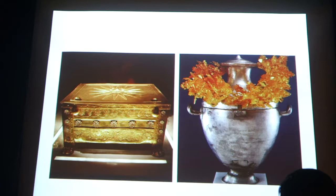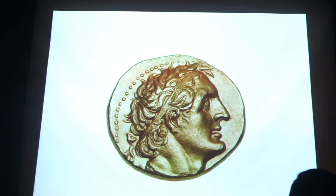A high priority of these new kings was the creation of royal imagery expressed in great monuments and in statues, ostentatious public displays, coins, gems, and all manner of luxury objects. And this is also the time of the first realistic portraits. Alexander the Great did not portray himself on his coins, but the successors did, such as Ptolemy I, the first Greek king of Egypt, which I'm going to go over here.